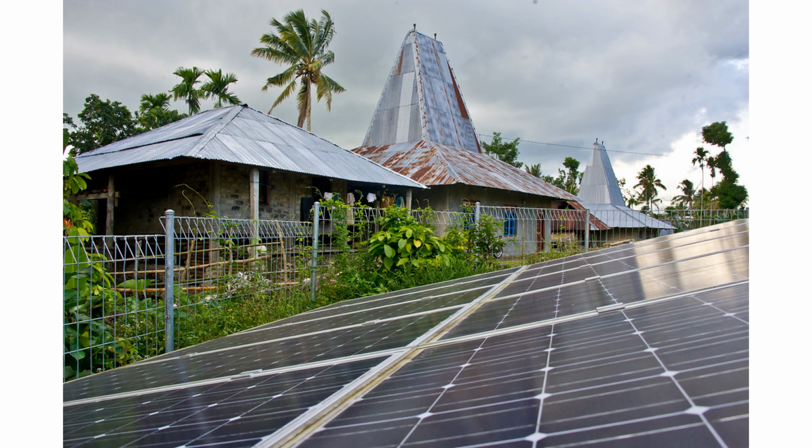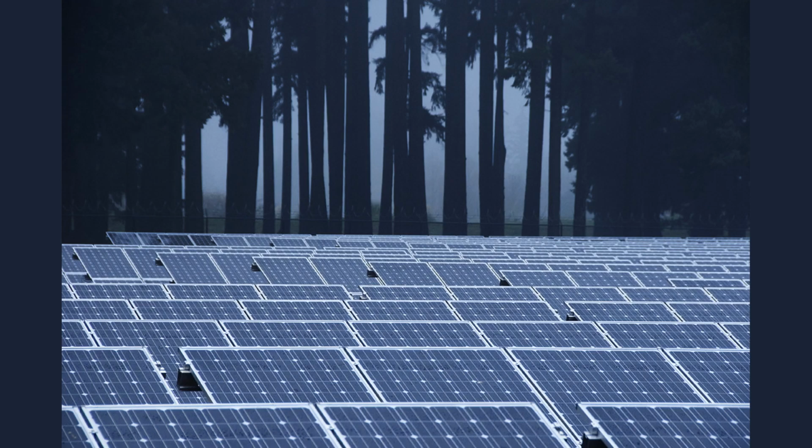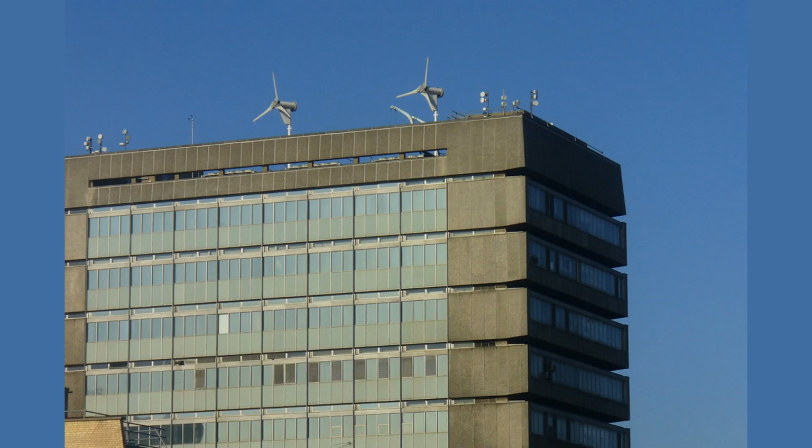Renewable energy sources like wind and solar power are becoming increasingly important as we seek to reduce our dependence on fossil fuels. But how do these resources work, and what are their benefits? Solar power harnesses the energy of the sun to generate electricity. Solar panels are made up of photovoltaic cells that convert sunlight into electricity. Wind power uses turbines to convert the energy of the wind into electricity. Wind turbines have blades that spin in the wind, generating electricity.